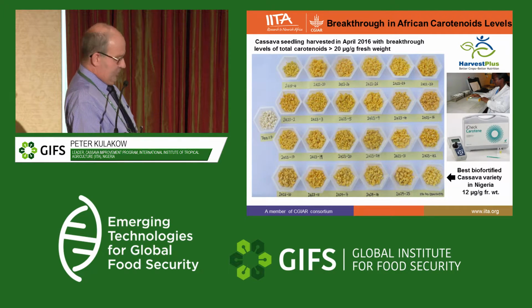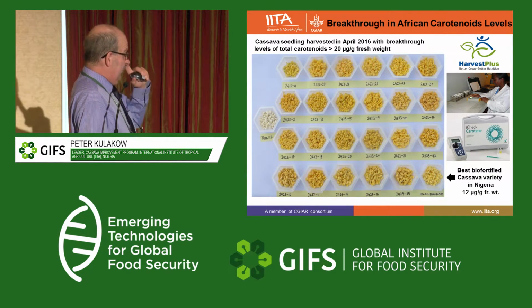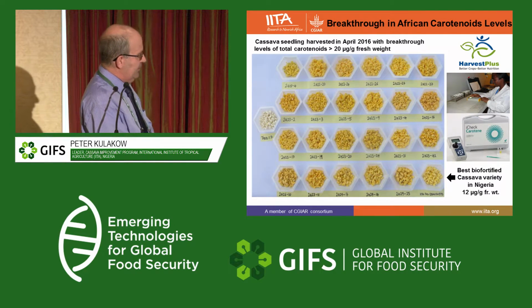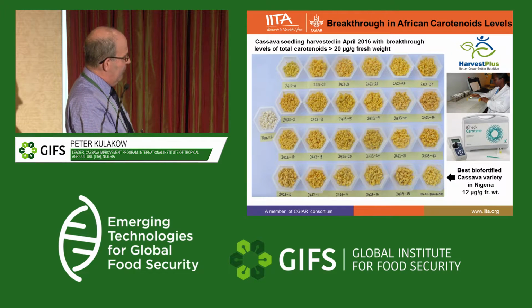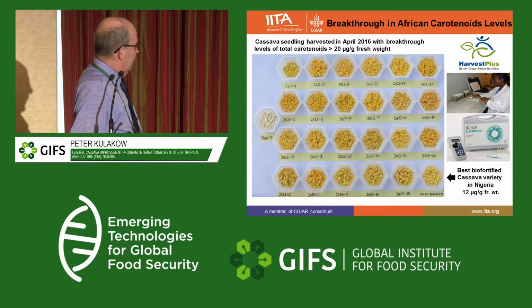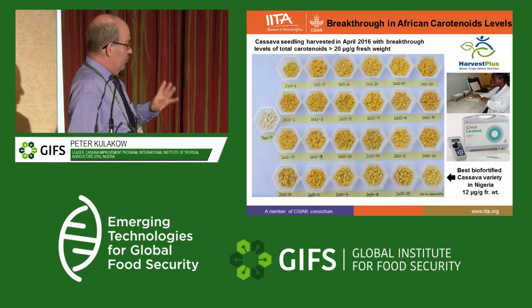So I just want to show you a little bit here about biofortification of cassava. The sample on the lower right here is the best biofortified cassava variety in Nigeria. It has 12 micrograms per gram fresh weight of total carotenoids. You can see a white genotype over here on the left in terms of comparison. So this best biofortified variety, we're very proud of it.